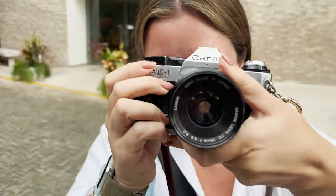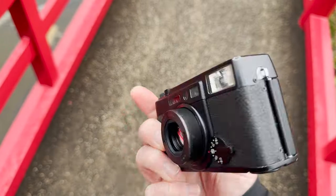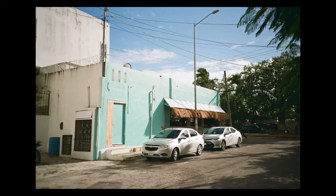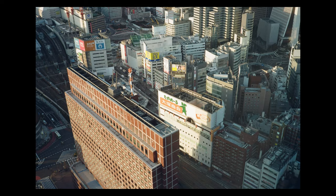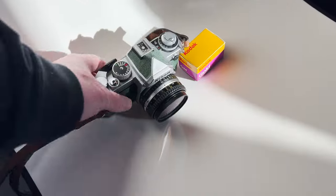Over the next month, we're going to be using Kodak Gold 200 and only Kodak Gold 200. Over the next number of minutes, you're going to see me use different cameras, also with Kodak Gold. A lot of the time you're going to be seeing Kodak Gold in sunny environments. Today it's not sunny, that's why we're filming this intro. But most of the images you're going to see are all going to be in sunny environments here in Mexico and eventually Japan.